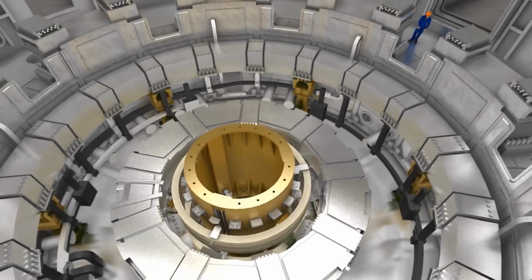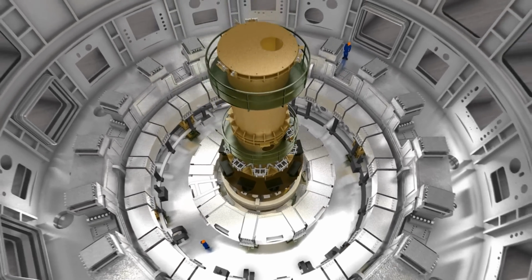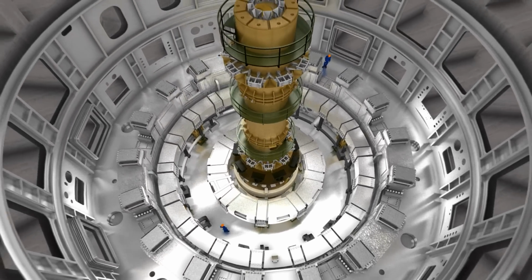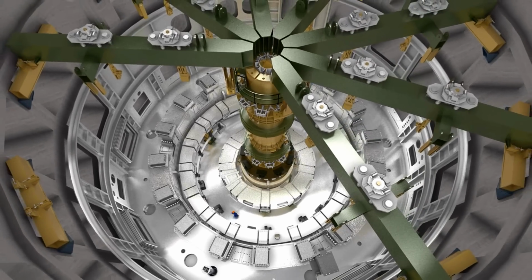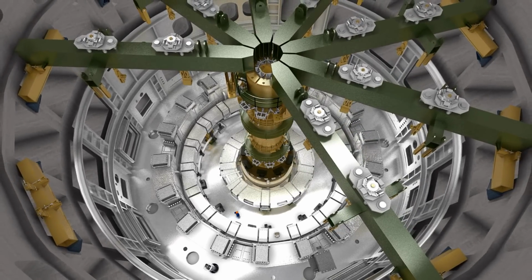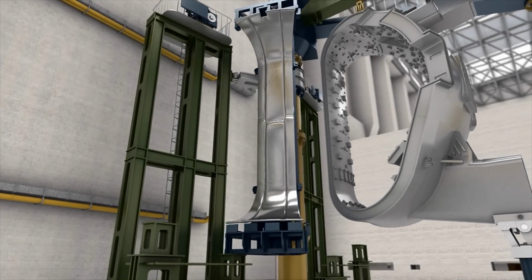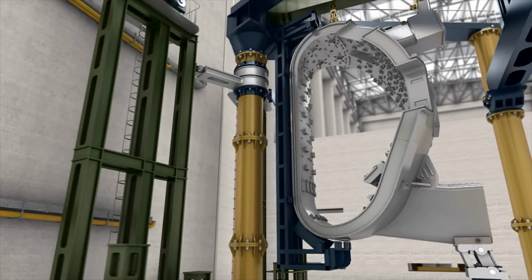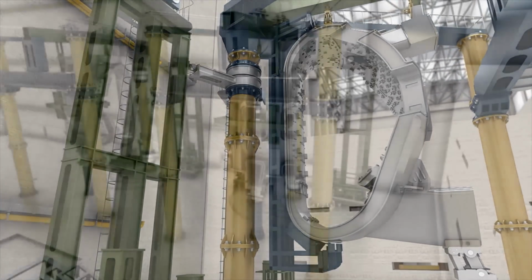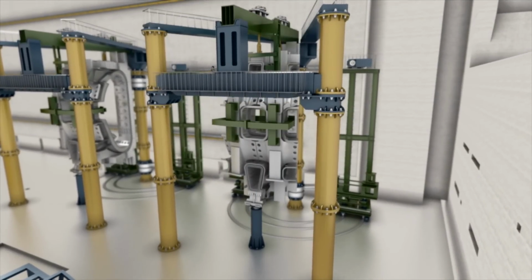In order to prepare for the arrival of the pre-assembled vessel sectors, the inner support column, the work floor, and the 7 beams are put in place to stabilize the structure during the assembly phase. While the cryostat is being assembled in the tokamak hall, parallel activity is in full swing in the assembly hall. It's here where the sub-assembly of the 9 40-degree sectors is being prepared.